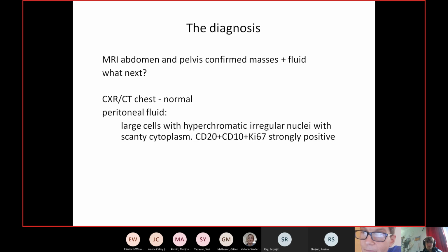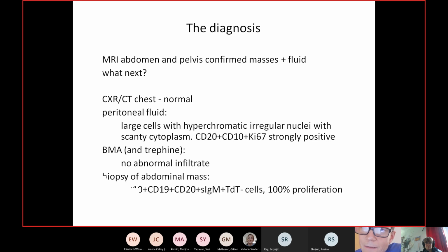Okay, so that's the peritoneal fluid. These are blast-like cells as described there, and they have markers consistent with lots of activity and consistent with them being B cells. Bone marrow is the next one. If we click it again, thanks. So this bone marrow was normal, and then he had a biopsy which confirmed these were B cells. They're proliferating very rapidly, but they were TdT negative, and they had a more mature phenotype with surface immunoglobulins. This wasn't a lymphoblastic lymphoma. This looks like a mature B cell neoplasm.